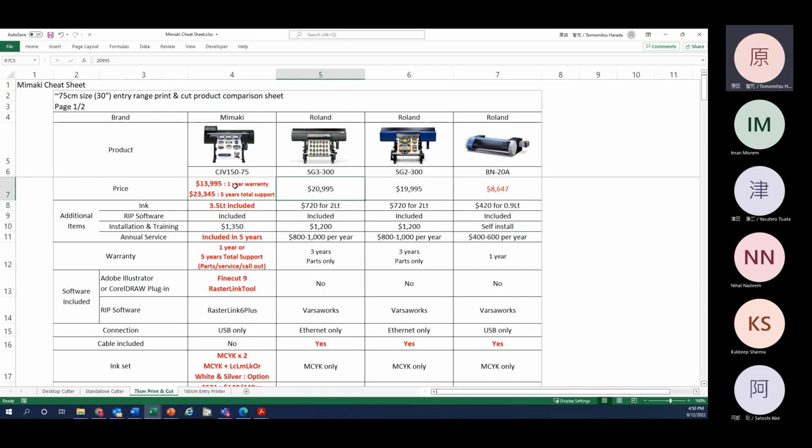If you're looking at the pricing, of course, being a desktop, it's very inexpensive. However, Mimaki does supply a one-year warranty price, which beats the market against the other two products. Also, we have 5-year total support. The difference between total support and just a warranty, which is provided by our competitors, is that total support covers not only parts but also service for 5 years. So within this price difference of almost $9,000 and $9.5 of the price difference.